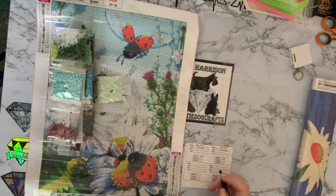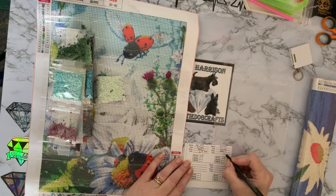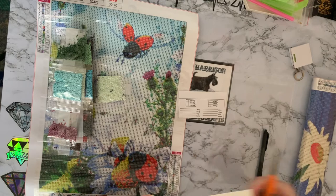Whether I'll actually put these on the wall or not, I don't know. I'm going to put £2 because it was £3.99 for the two. But they will go in my portfolio, and by keeping them in my portfolio, if I don't want to change my pictures around and have a different picture up at some point, I can just swap them about, so I can have ladybirds up if I want, or I can have unicorns up if I want.